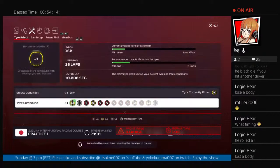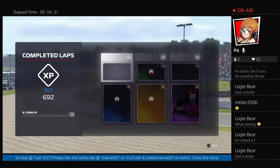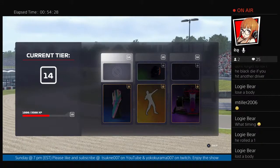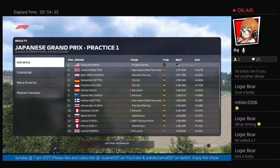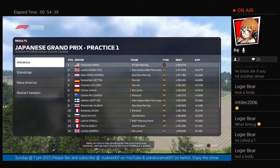Alright. We've had to spend time repairing the damage to the car. Let's move on to FP2. And with all the cars now over the line, let's see our top three again. Iceman, Hamilton, and Max Verstappen. Sadly, it's time to say goodbye as free practice is over. However, we'll be back shortly for more Formula One action. Alright, let's move on to FP2.